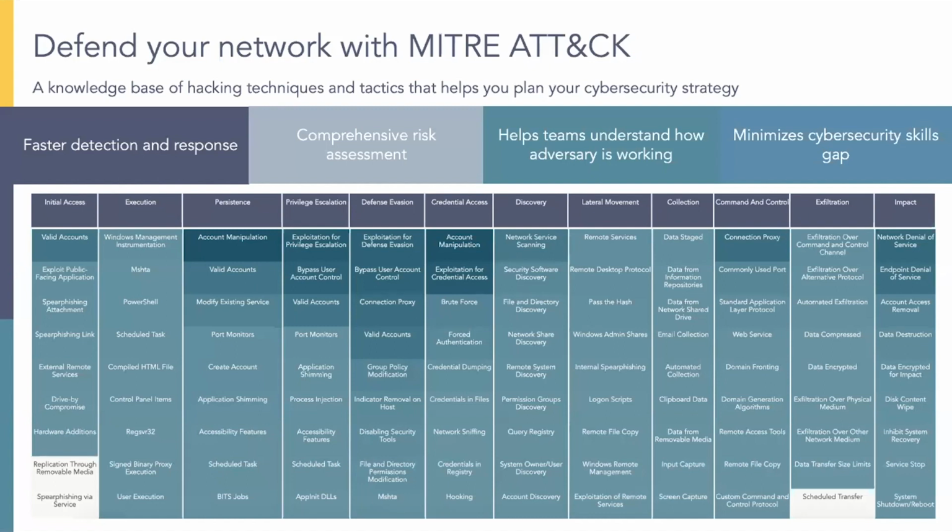But Mitre Attack is also beneficial in some other ways. For example, it gives you faster detection and response. Because the Mitre Attack alerts are based on a standard framework, it makes it easier for analysts to detect malicious activity and help them predict an adversary's actions so they can be one step ahead of the investigation. Attack also helps with comprehensive risk assessment. It's much easier to visualize and map security coverage when defenses are based on the same taxonomy, when the alerts are the same.